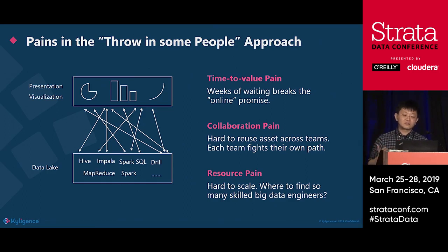Let's see. First, the time to value is very slow, right? Taking weeks waiting for a new report breaks the promise, which is online. We say OLAP, it means online analytics. I don't want to wait for weeks doing things offline, right?